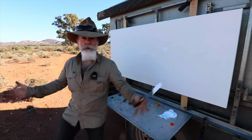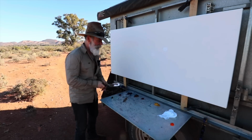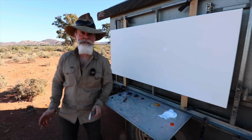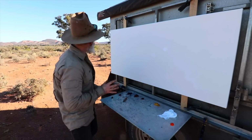All right, well, here we are. G'day there. Beautiful outback scene, the mountains going on and on forever. Large canvas, buckets of oil paint, the whole works and jerks. Cannot wait to get started for this one. Beautiful conditions, no wind, clear skies, coming into the evening. Fantastic stuff, let's get into it.